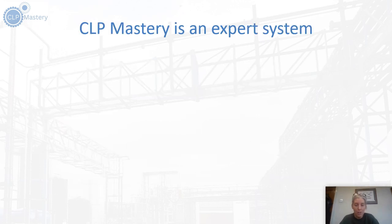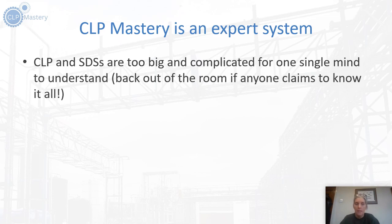And I think it's important to understand that CLP Mastery is an expert system. CLP and safety data sheets are just too big and too complicated for any one mind to understand it all. If anybody claims they do, I would back out of the room. You never turn your back on a crazy person.